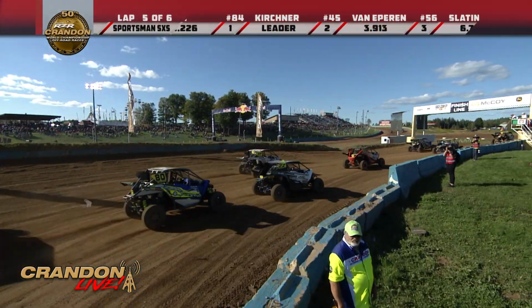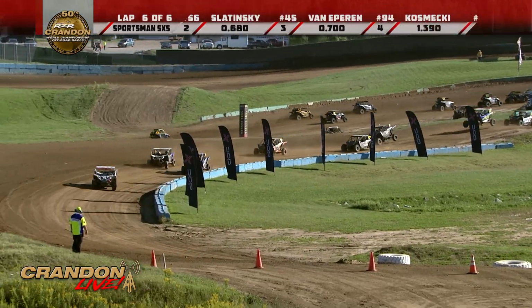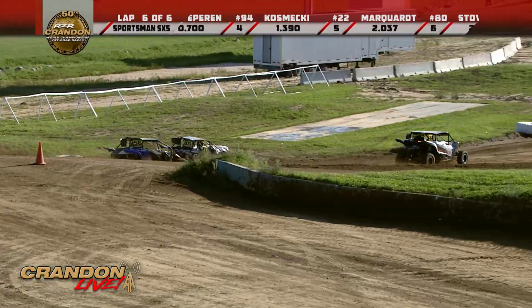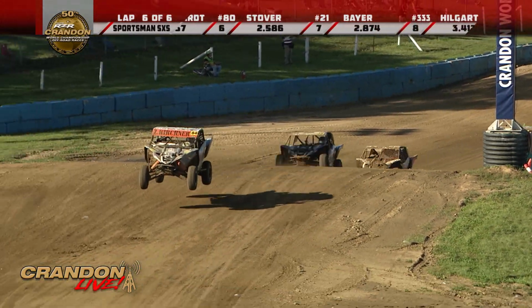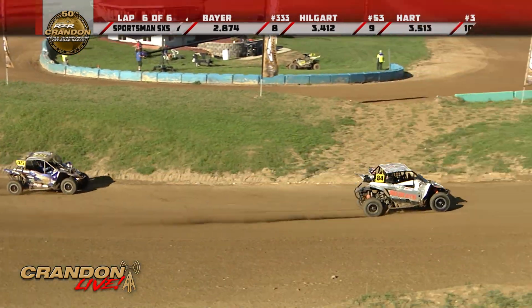And look at that, the number 56 there. That is Nathan Slatinsky trying to get around Owen Van Eperen. White flag out. Yeah, this is the final lap. It is go time. You're going to make something happen. You got to do it now. Owen Van Eperen, he has his rear view mirror full of a Slatinsky. Man, Slatinsky, he's not going away. There's still time left. A couple more turns to go.